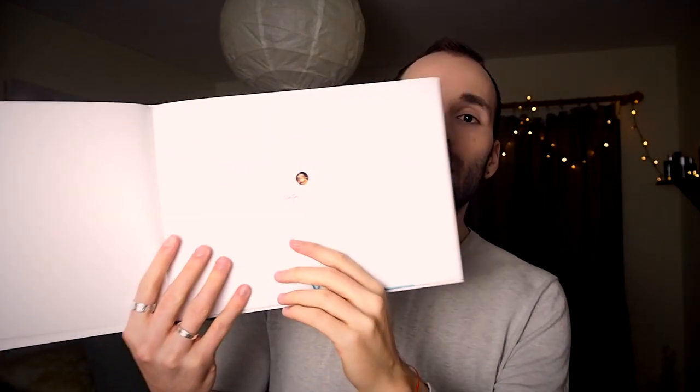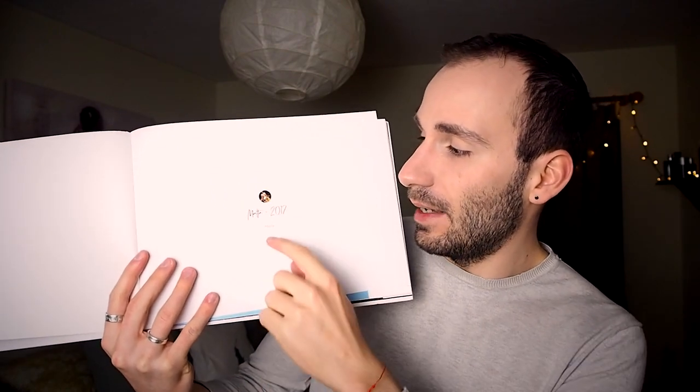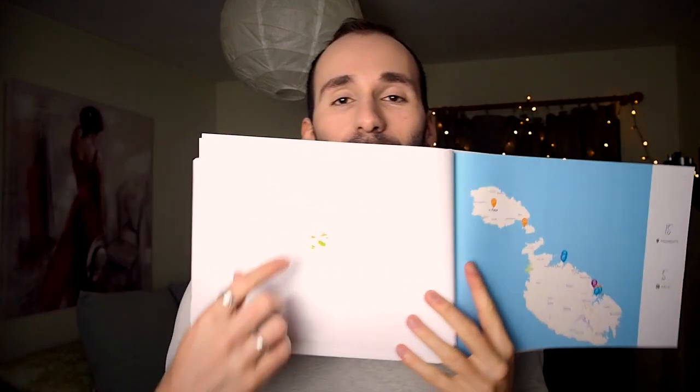So that's the cover, and the book starts with basically the title of the book and a small profile picture, and then the title again. And the cool thing is that it's going to give you a stamp for Malta. This book is from my pictures from my recent trip to Malta. And you can collect stamps into your passport, so the more countries you go to and the more moments you have, the more stamps you're going to have in your Journi passport.